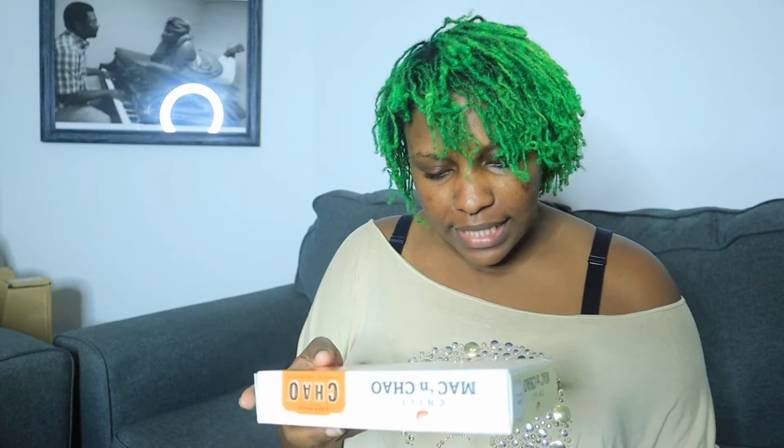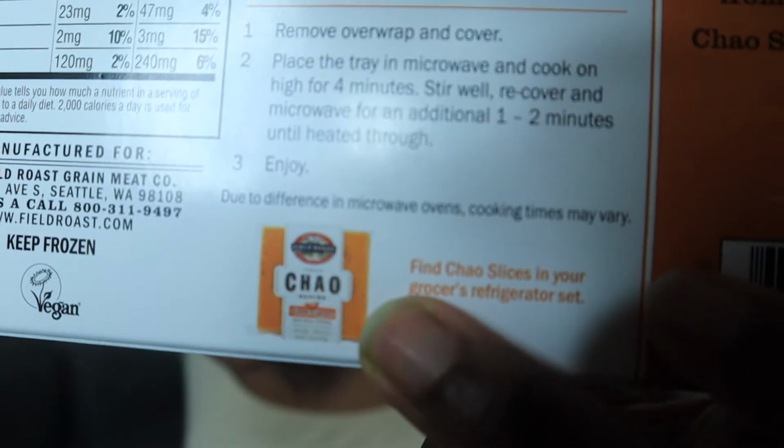But it is the best tasting one, and it even says here, which they put on the front, they have some kind of tomato cayenne CHAO sliced cheese. If I could find that in the stores, that would be great, but I've literally never seen that cheese in my entire vegan plant-based lifestyle. So I absolutely love the cheese that they're using in here. It is so good, and that's why it's very creamy and cheesy.